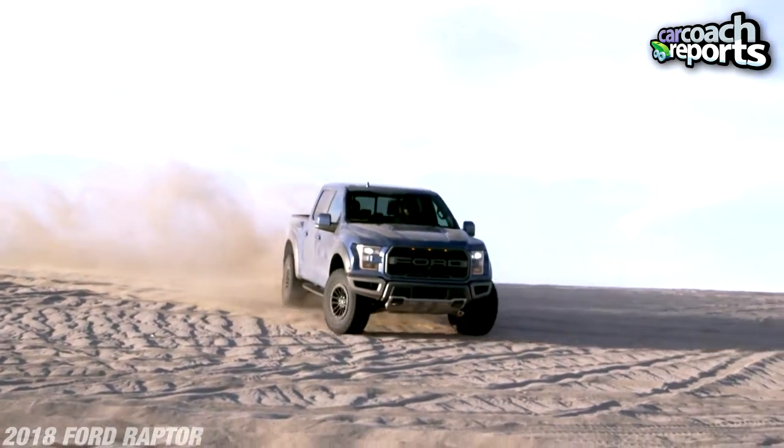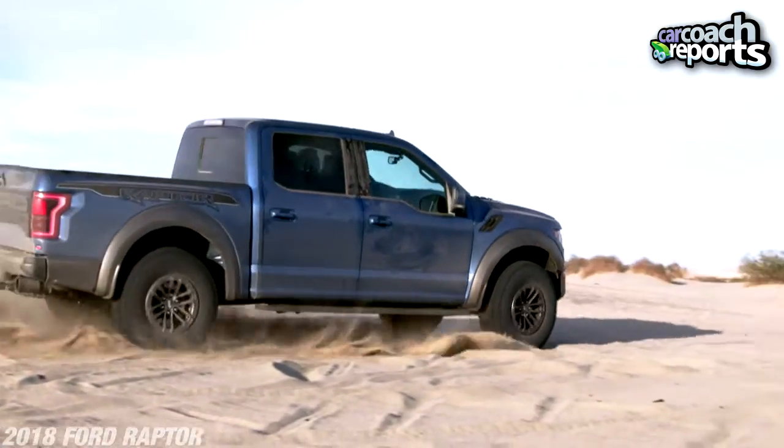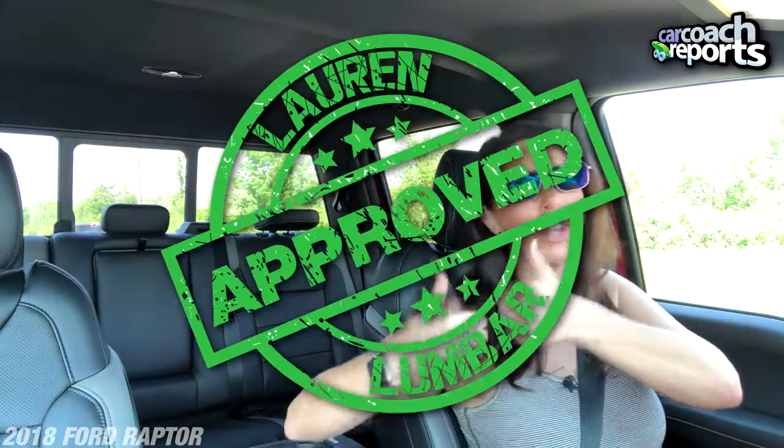I'm really not liking it as much for on-road because when you take a corner, there's such huge tires and such small rims, which are perfect for off-road, that you're not going to take the corner like you would a Mustang, obviously. Seating comfort, double thumbs up.